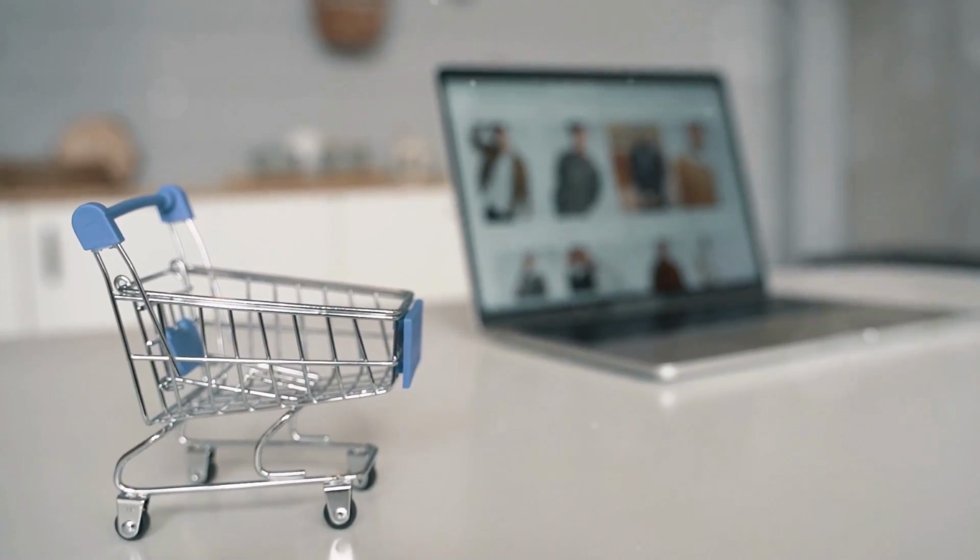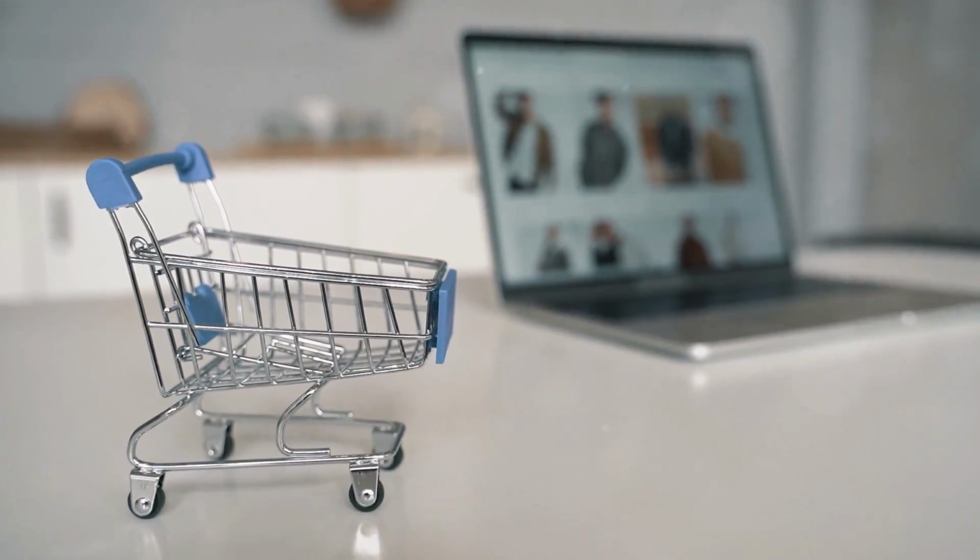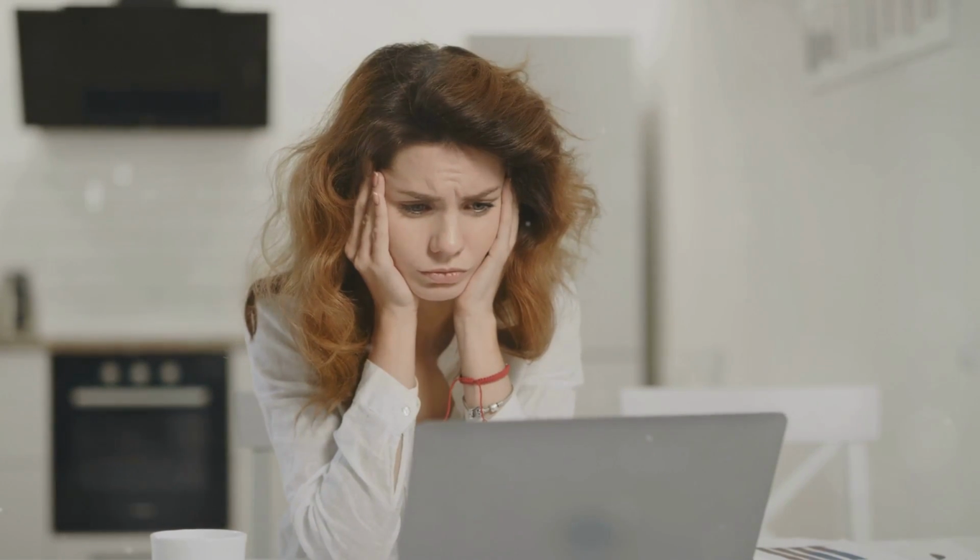Imagine this, you're scrolling through AliExpress, adding tons of awesome stuff to your cart. You find that perfect gadget, the trendy outfit, and even some quirky home decor items. Your cart is filling up with all these amazing finds, and you're excited about the great deals you're getting. But then chaos strikes. Your browser crashes and you lose everything. All those carefully selected items gone in an instant. It's like a nightmare for any online shopper.